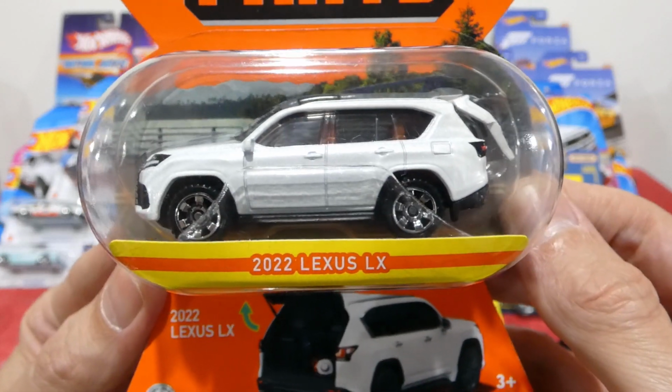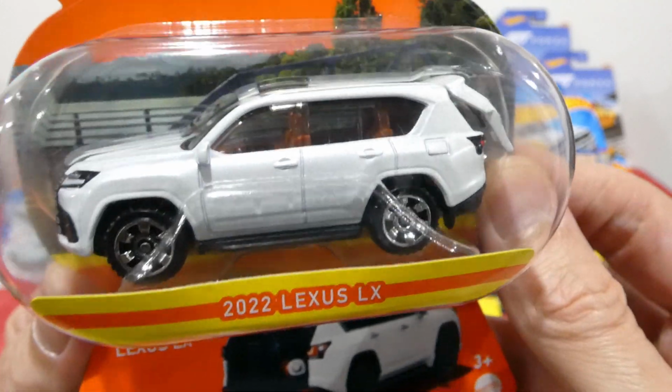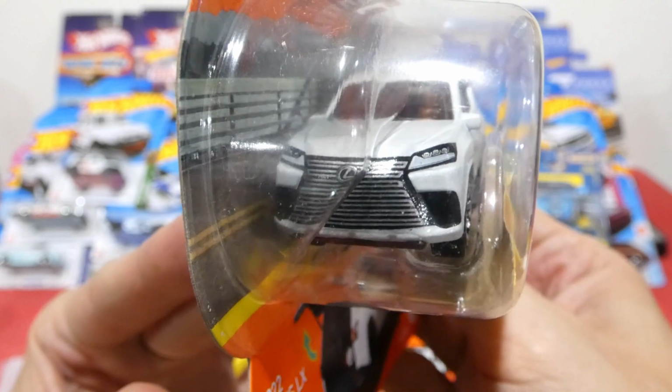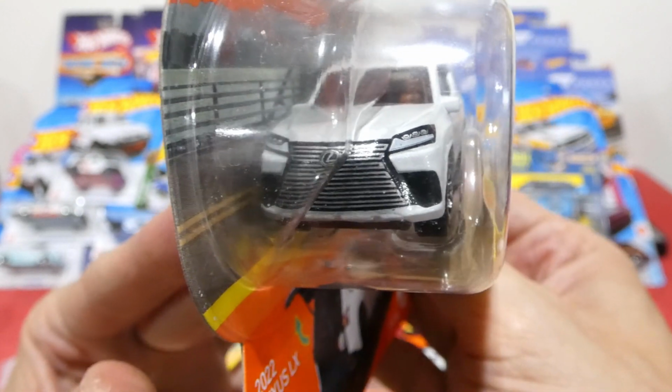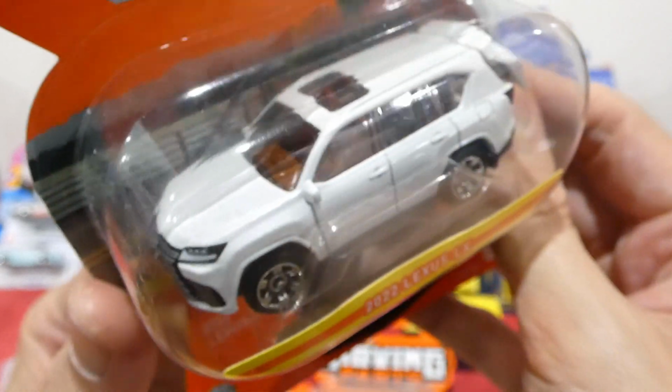Now we have the 2022 Lexus LX in white, chrome wheels. Seems to have a brown leather interior. Huge grille on the front there. Wow, that's an enormous grille. That's crazy. Lighting detail there as well.